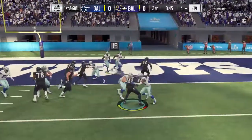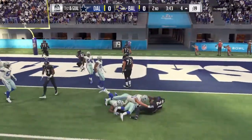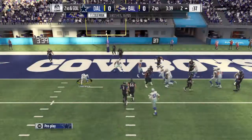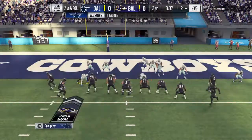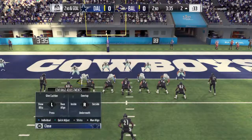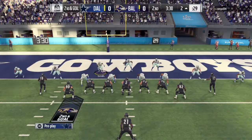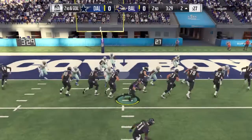This is Coleman. And he gets halfway home from the 4 down to the 2-yard line. Looking at this now, you got a couple more cracks here. This close, sneak it. I don't think you even go into a huddle. Just line up, snap it, and fall in behind those guys into the end zone.